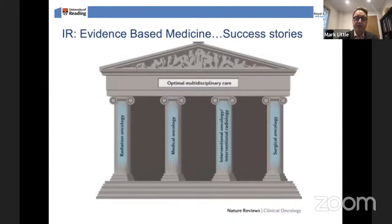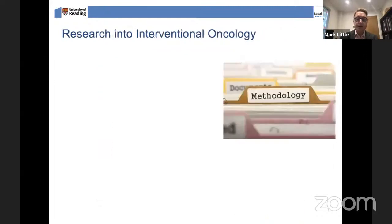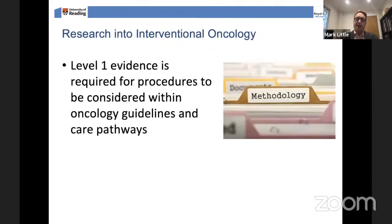Interventional oncology is a good place to start, and it's now seen as the fourth pillar of oncology treatment, and that's due to our embracing of data. So interventional oncology is now aligned with radiation oncology, medical oncology, and surgical oncology. So what? Well, it's important, again, as I said at the outset, because if we don't produce data, we're not going to be able to do our procedures on these patients.